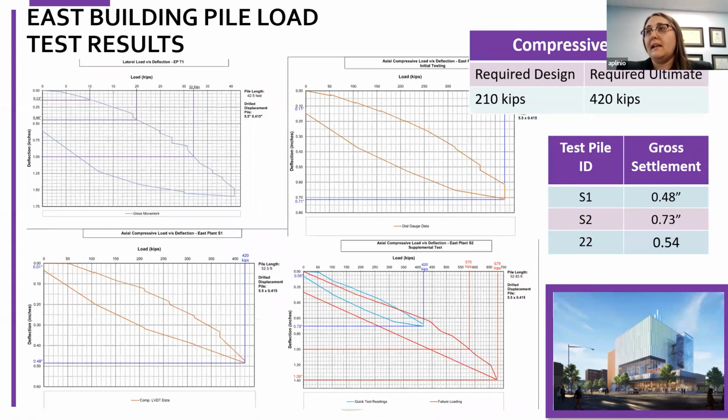We then came through and did a pretty decent amount of compression load testing. So we needed, again, 210 design. We went to 420 ultimate. We performed 4 different load tests, and we saw varying settlement between 0.48 and 0.73 inches.